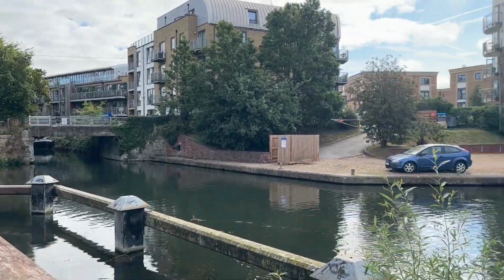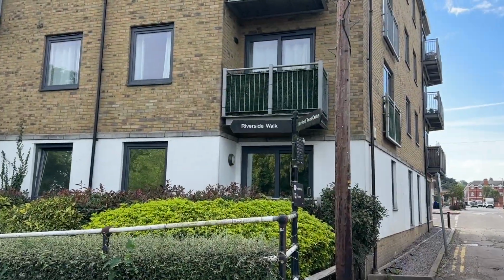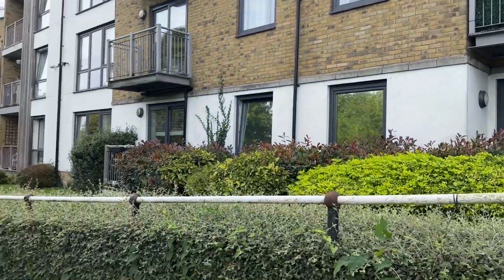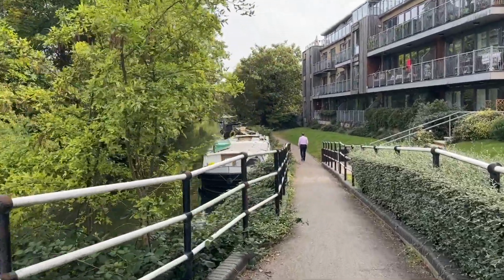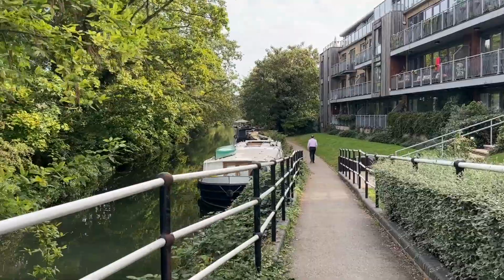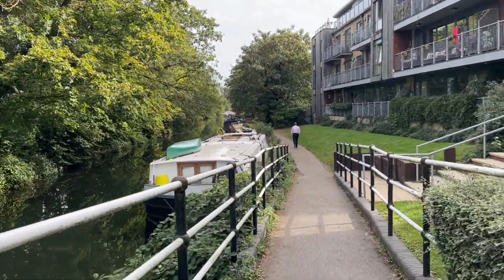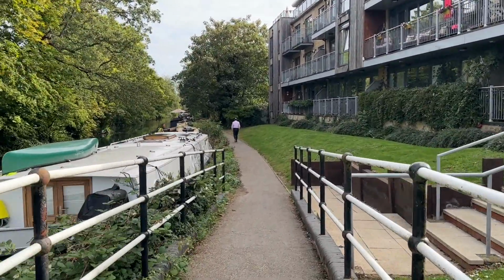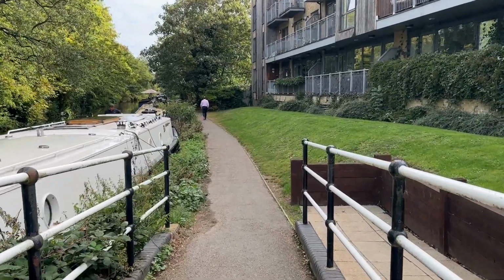Nice little spot actually. It's interesting how I've just crossed over to the other side of the navigation, and it's referred to as the Riverside Walk when it isn't really a river. To all intents and purposes it's a canal. The river's over there to my left. Anyway, I won't quibble over semantics. Oh, maybe we will.